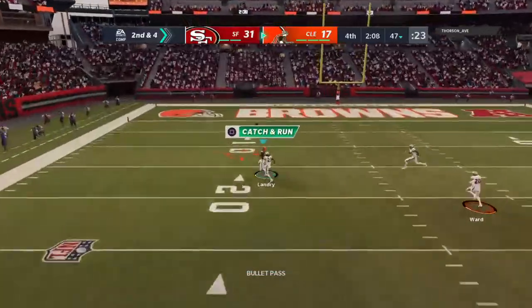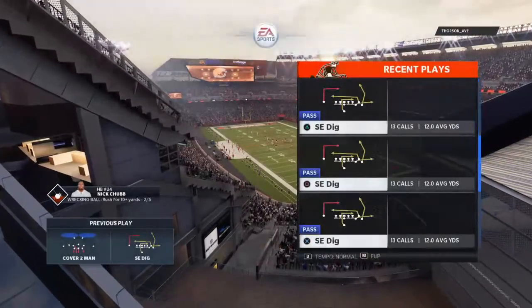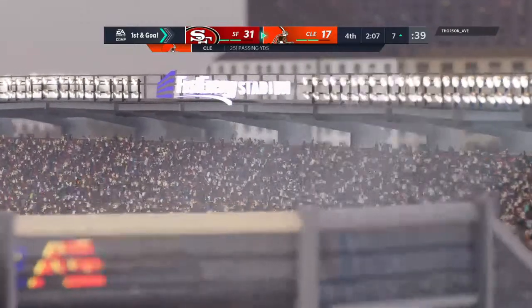Going deep here for Landry, and it's caught at the 10. Now the Browns will use the first of their 3 timeouts. It's just their first. They'll be down to 2 remaining as we step aside here in the 4th quarter.